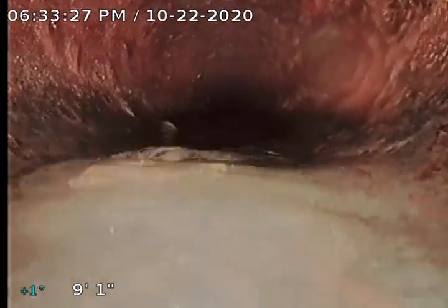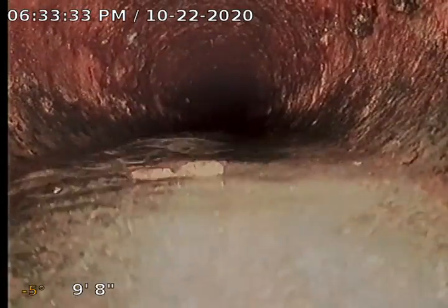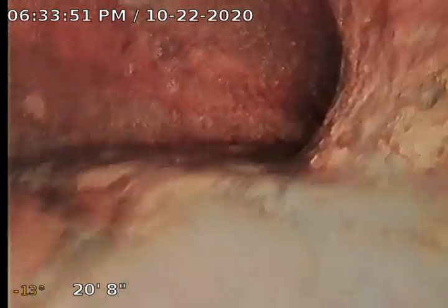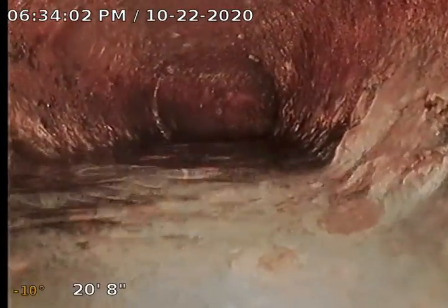Took out some roots in the terracotta. I'm going to shut the water off on the way back, get a good look at it. That is, I believe, where the other bathroom, another bathroom ties in.